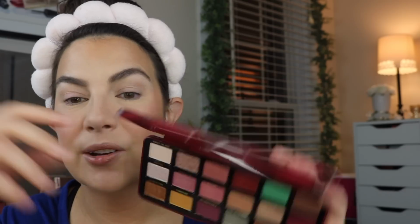So I've done a lot of looks with it. I still need to put together that little video where I put all the looks together, because the other day I saved them into an album all together on my phone. I'm like, wow, I've done a lot with this. But I also have another palette that I'm liking even better now, and the more I use it, even more than when I first talked about it.